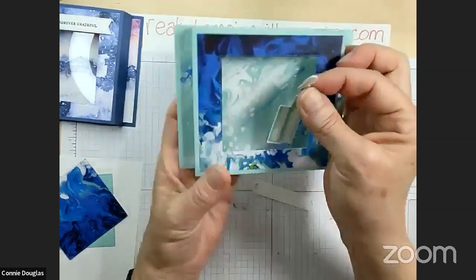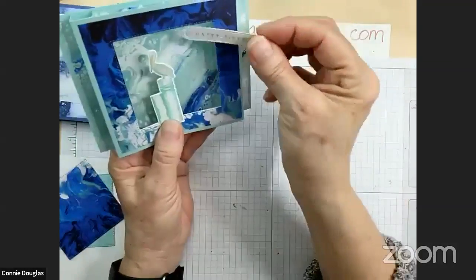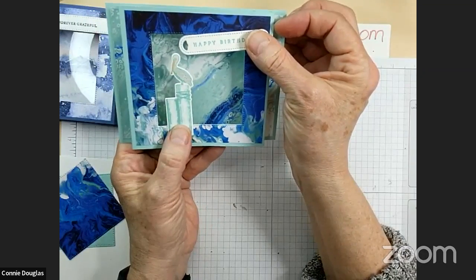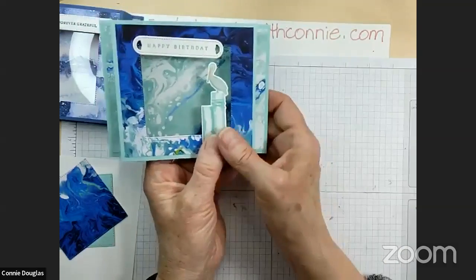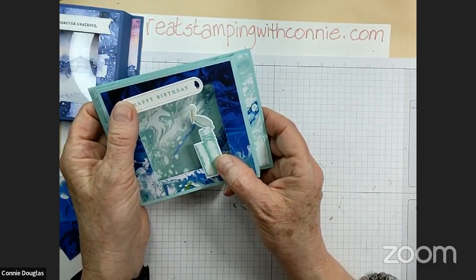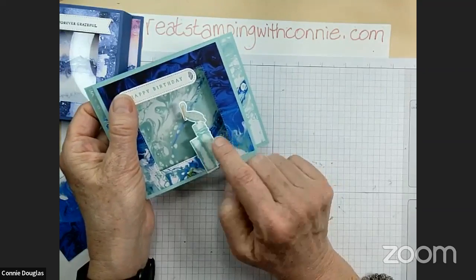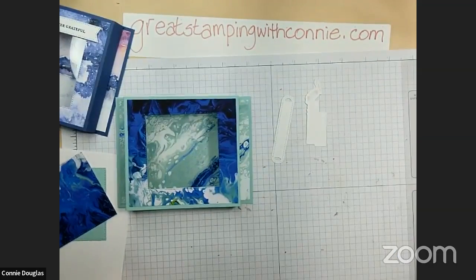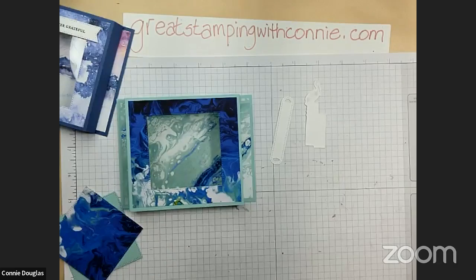Okay, so before I make any decisions, there are some options. He could be right in the middle, couldn't he? Too many choices. I think it should be on this side. Maybe I'll move him over a little bit though, and then you can see a little bit of the blue there. We'll do that. Okay, dimensionals are hiding under here. There we go. Oh, why do I have cardstock left over?